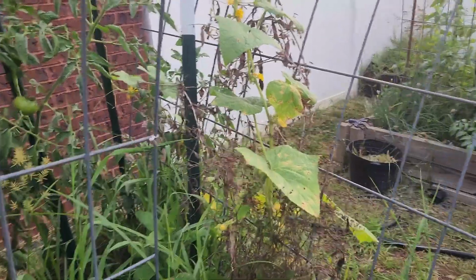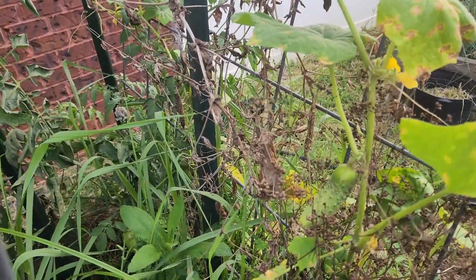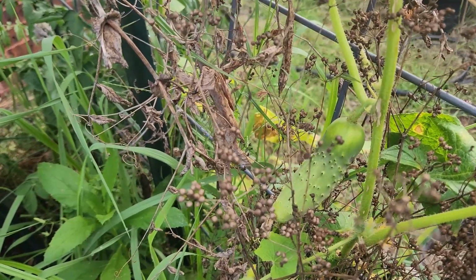Let's see if we can get in here. This plant is not looking great. I have seen lots of cucumber beetles around, and I've been squishing them when I see them. But there we have a cucumber, the 3rd one of the year.